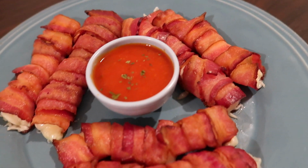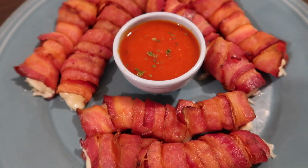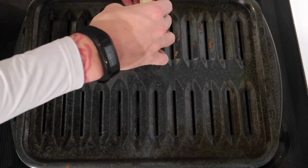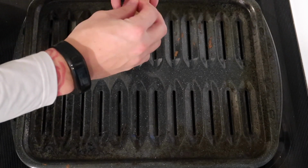Next up, he made some Bacon Wrapped Mozzarella Cheesesticks. Now for these, you're going to need the store-bought pre-cooked bacon. Check the carbs on it, and it is expensive. We bought it on sale.